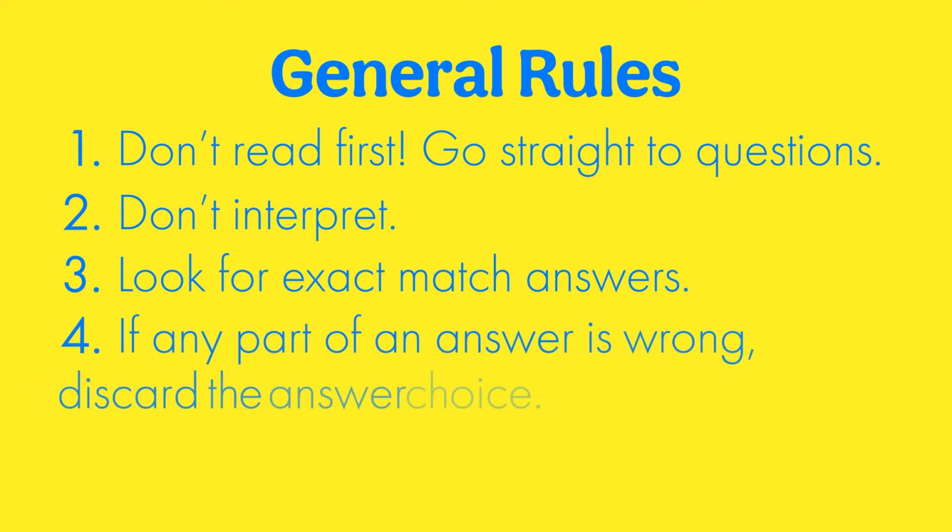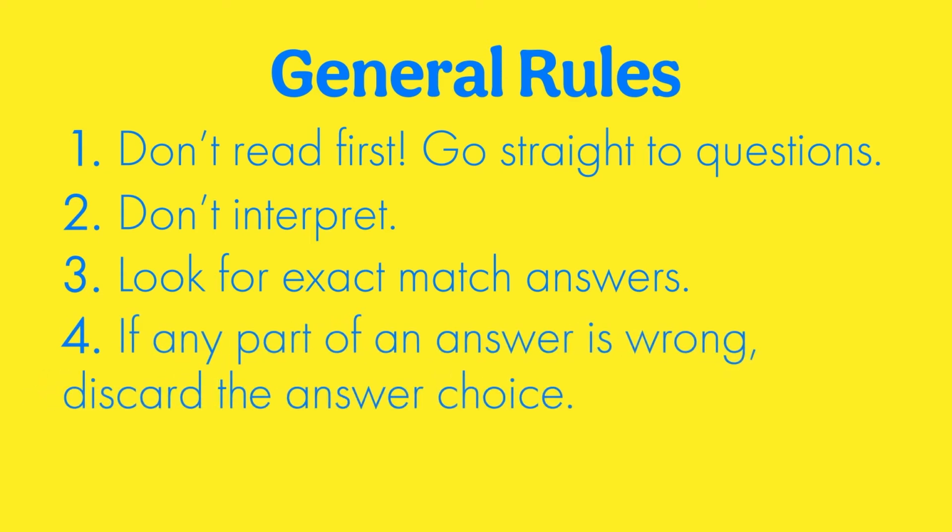Okay, general rule number 4. If any portion of an answer is incorrect, you have to discard the whole answer. So even if the first part of the answer is totally right and you love it, you're like, oh, I can't imagine a better answer than this answer choice. But then the second part of the answer is not correct because that's not what's in the passage. You have to discard the whole answer. You have to discard that lovely first part of the answer that's totally right because the second part of the answer choice is wrong. So even if just one word is wrong in an answer choice, you also have to discard it. So it just goes away.